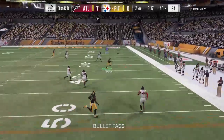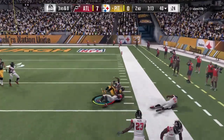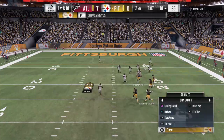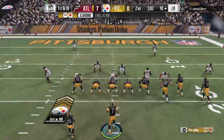Flush to his right. He gets it to Brown. Complete. And he takes it down deep into Atlanta territory. It's a big play. Roethlisberger to Brown. 42 yards.